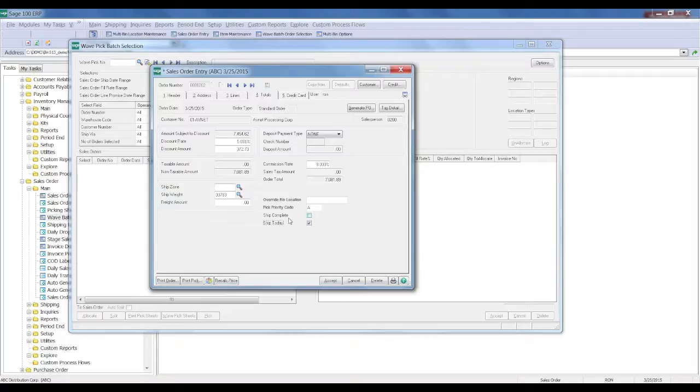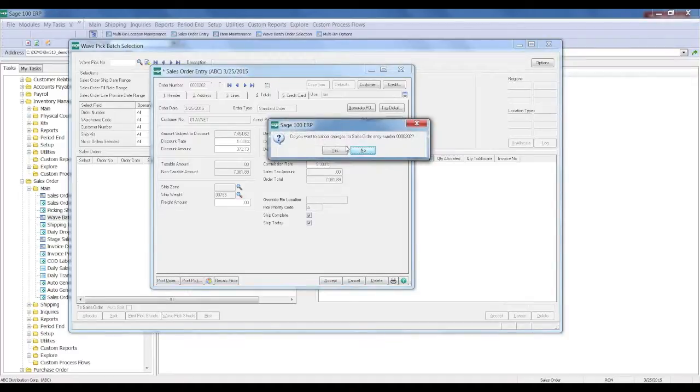This option here, ship complete, indicates that the order needs to be 100% fill rate on the order. Then if it doesn't meet that, it appears on the log, and of course you see the items that you can work on in order to fulfill those commitments.